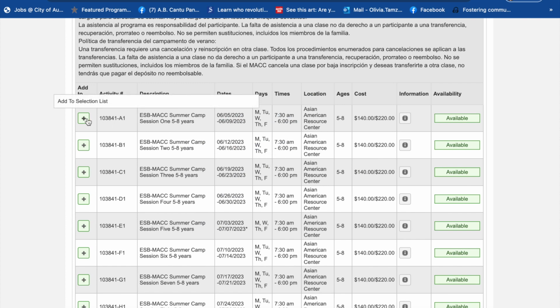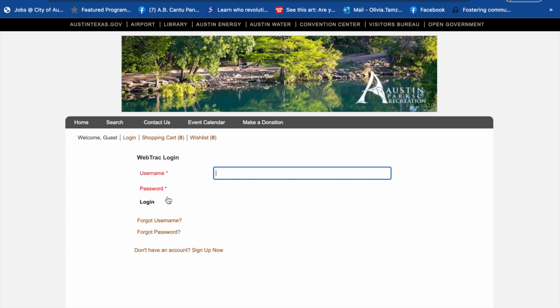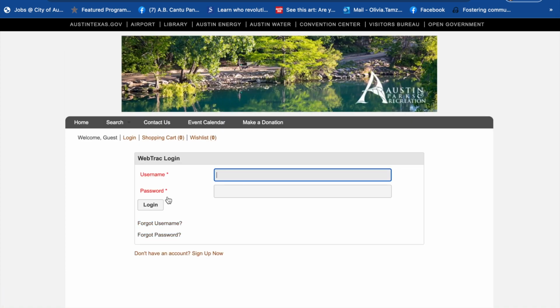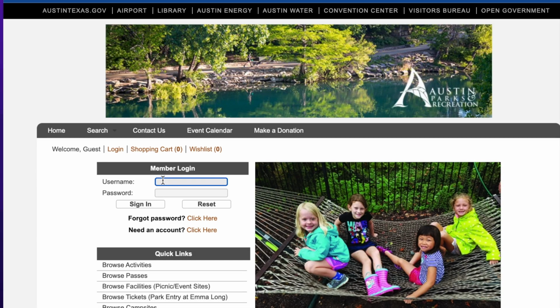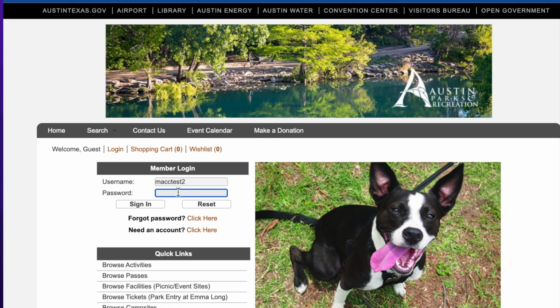When registering for a camp, you add it to your cart like online shopping, so make sure to log in. The login screen might look like this, or you can log in on the main screen. There's even a forgot password option or create new account if you haven't created your username and password yet.